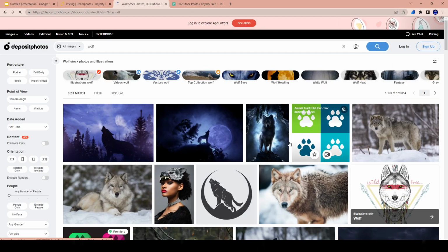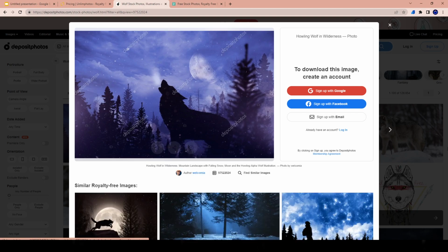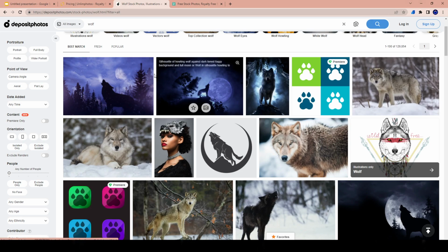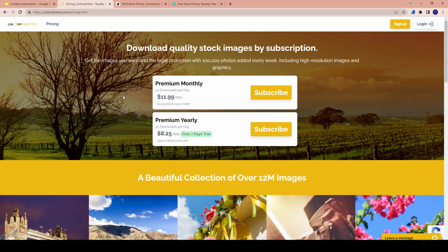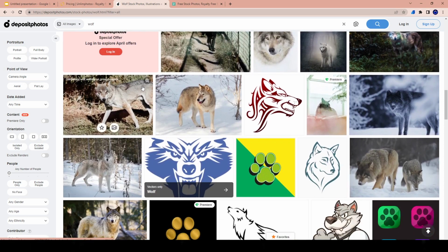When I search for wolf here, there's some really cool stuff. Look at this photo right here. This is really cool to me. Things like this, I could use this, even this logo, very cool to me. There's a little bit more usage for this website, I think. Now, Deposit Photos is cheaper than Untitled Photos. If my memory serves me correctly, Untitled Photos is $10 more than Deposit Photos. However, with Deposit Photos, that one-time payment is your access to 100 photos that you can download. So you're not going to be able to download as many as you want. It's strictly 100. You can pay a little bit extra and get access to 200, 300, etc. That's something for your FYI, so you might want to be aware of that.